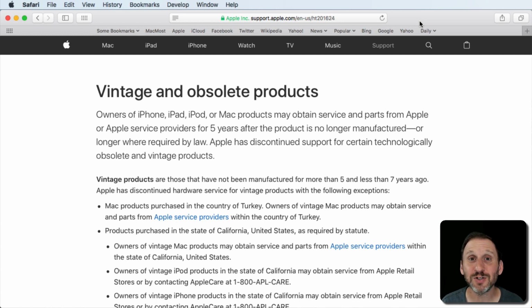What's the difference between vintage and obsolete? Well, if you're anywhere in the world except California and Turkey, they're the same thing. Vintage and obsolete mean the same. In California and Turkey, vintage means one thing and obsolete means another because of consumer laws in those areas.